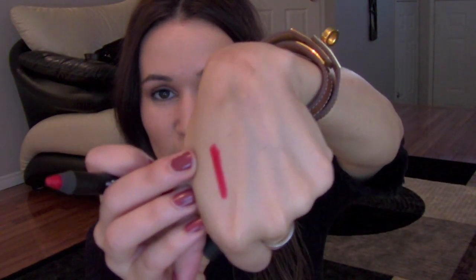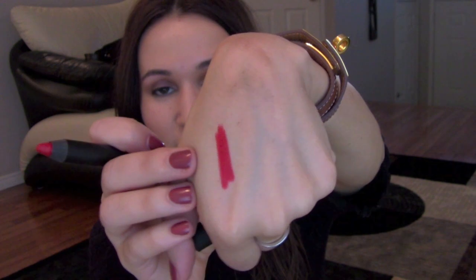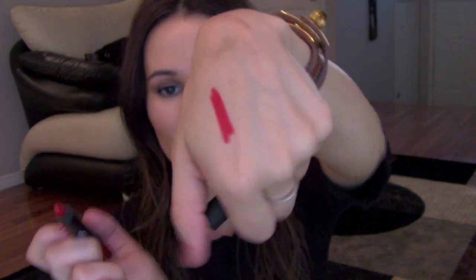I didn't buy this from Sephora myself, but it was a belated birthday present from one of my best friends, and she knew that I've been wanting this, and I just never got the chance to buy it. And it is by NARS. It is from their fall 2013 collection, and it is limited edition, but it's still available. It is a matte velvet lip pencil, and it's the color Mysterious Red. More cool toned than the other ones that I have, but I cannot wait to wear this. You guys know that I absolutely love these pencils, and this color is really nice.